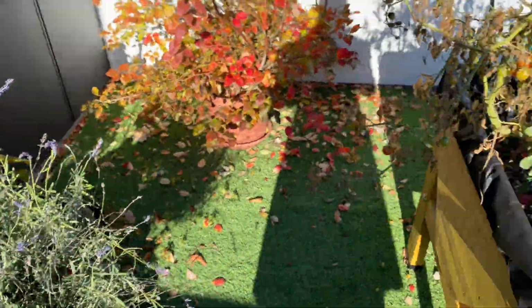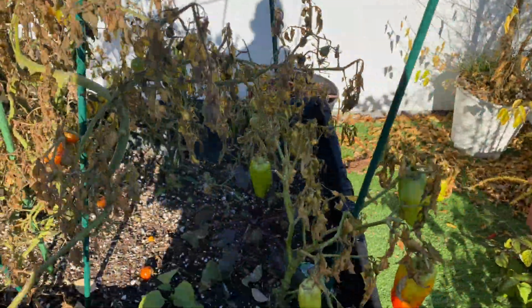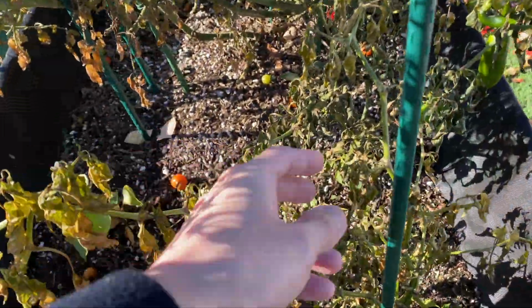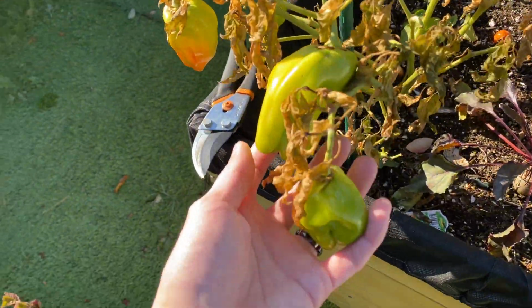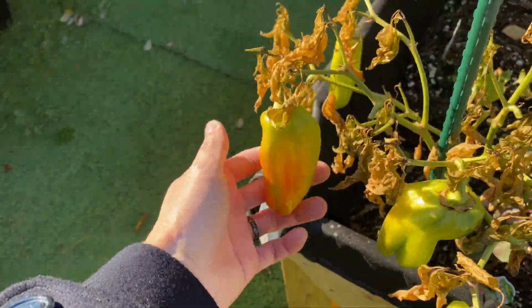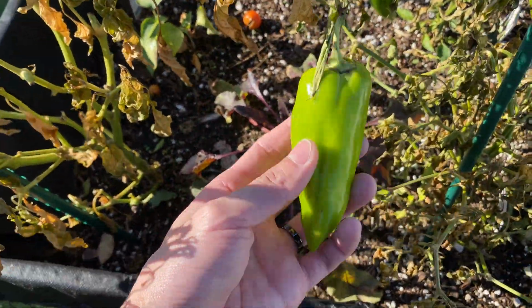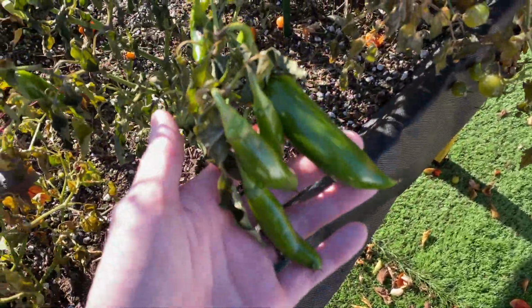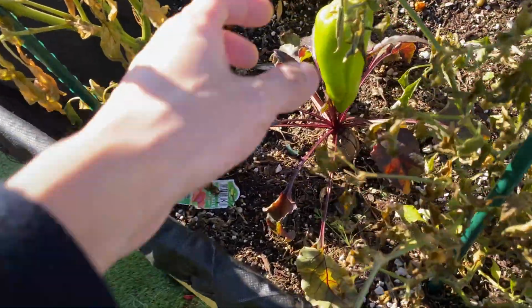And over here is the tomato. You can see all the leaves have turned brown. Same goes to the pepper. All the pepper leaves have shriveled. The fruits themselves are still hanging around. They'll still look pretty good. I think it has frozen probably a few days ago overnight. That's why the leaves are all dead.